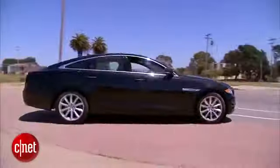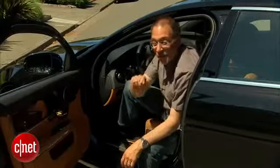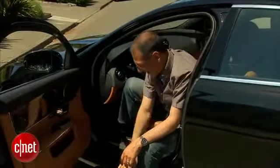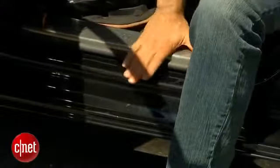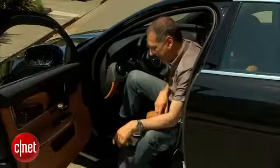Now, before we even get in this guy, I want to know who's paying off Jaguar. Is it the Chiropractors Union or the Orthopedic Surgeons Union? One of them's going to make a ton of money on this guy because of this big, wide sill. You see, it sticks out so far that every time I get in or out of this guy, I bang my Achilles tendon on it. Give me about 150 reps of that, and I'm in the hospital getting it sewn up again.